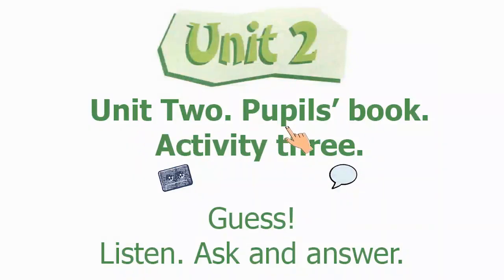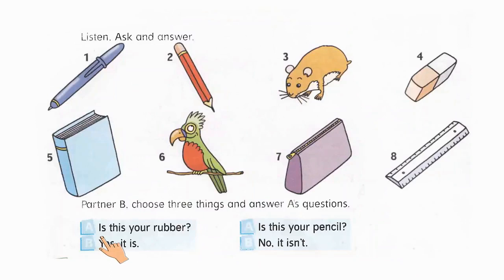Unit 2, Pupil's Book, Activity 3. Guess. Listen, ask and answer. Is this your rubber? Yes, it is. Is this your pencil? No, it isn't.